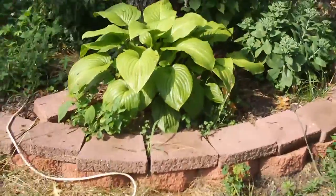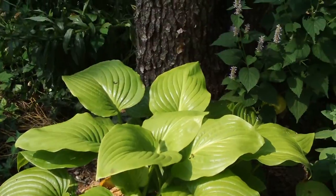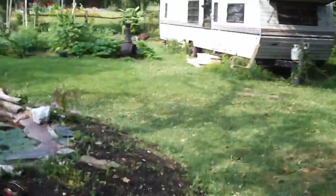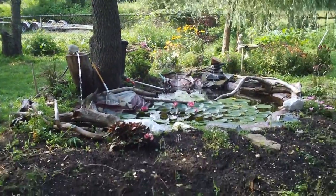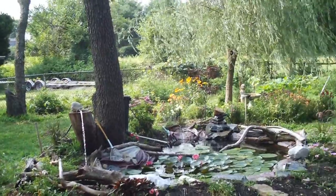Here's another hosta. And this one, I think it's because it's getting so much sun, it doesn't do so well. Yours will do great in the forest, man. That's what they're kind of meant to be. All right, man. So that's the deal right here. Soon to be 3 ponds, I hope.